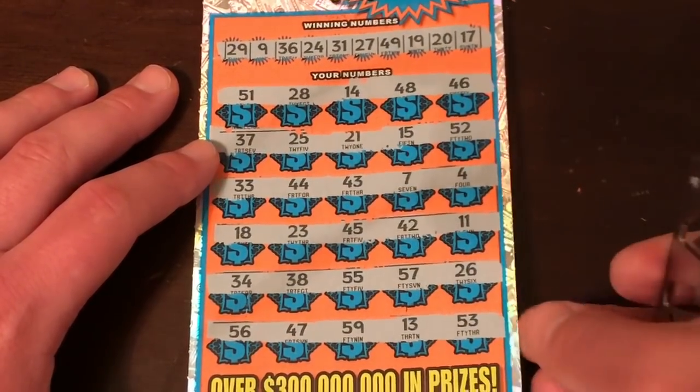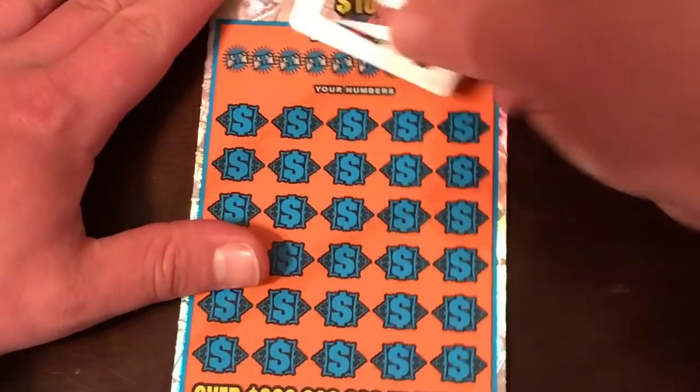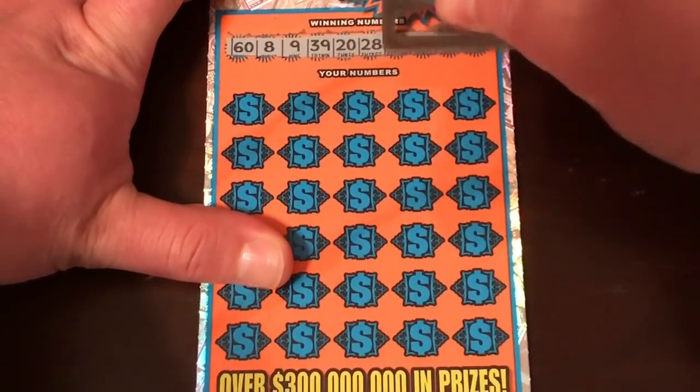Alright, I don't think this is a winner either, guys. This is ticket number 2. Now we're getting up to, or down to, I should say, ticket number 1. We have 1 and 000 left. Starting off the top row with a 60.